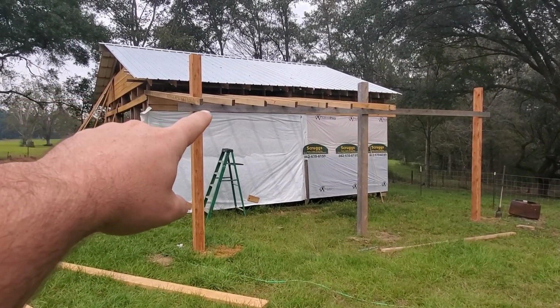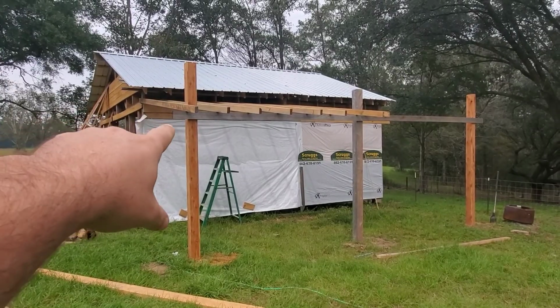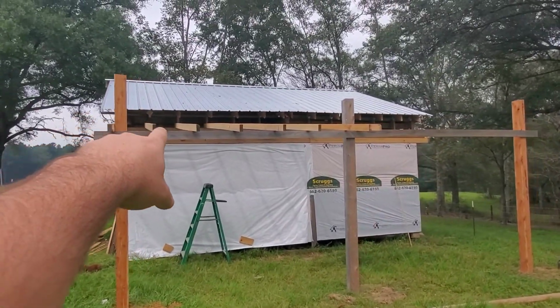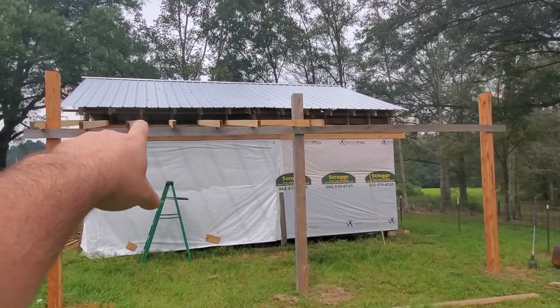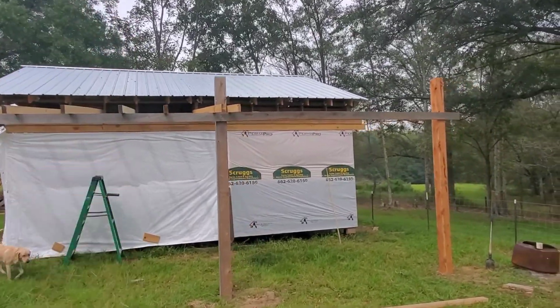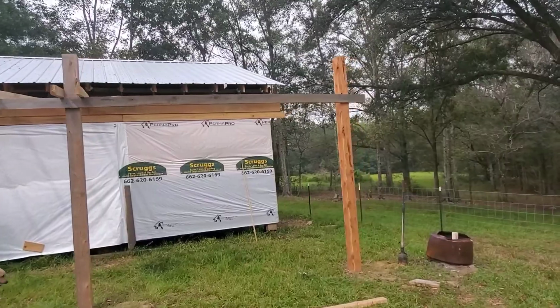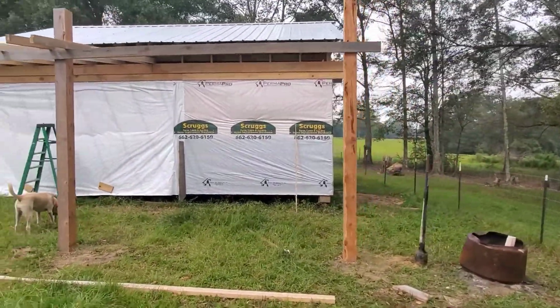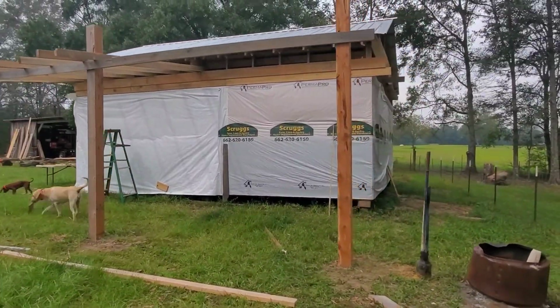Now, these rafters here tie into the actual studs on the building. And by doing so, that prevents me from having to use hurricane straps over there. I'm trying to make sure that I can do everything without the use of any kind of store-bought materials other than screws and nails and stuff like that.